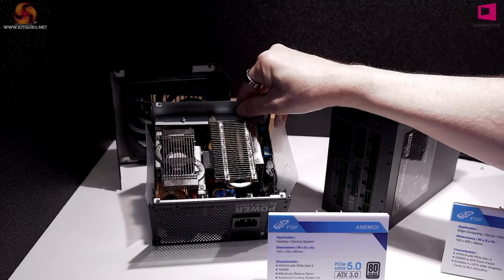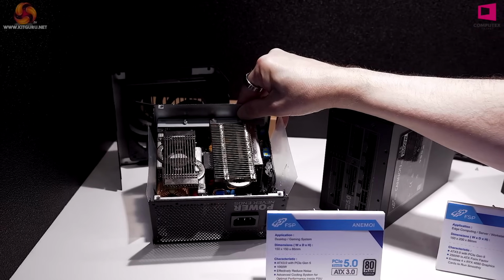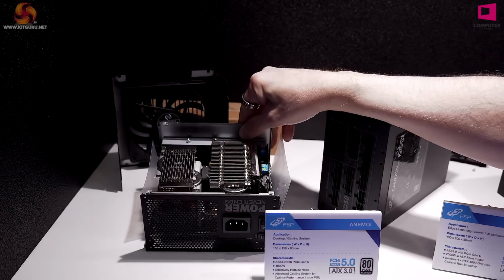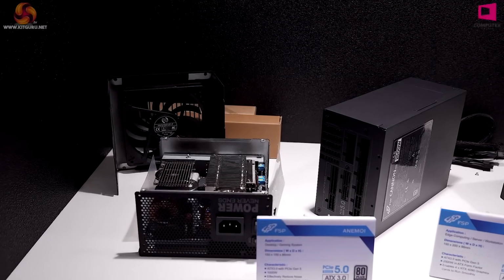So, heat pipes. I've never seen this in a power supply before, and it looks thoroughly interesting. Platinum rated, ATX 3.0, 1000 watts. It's a work in progress, not sure when we'll see it.